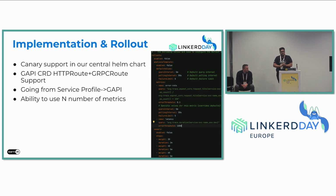The next step was to add support of Gateway API CRDs in our Helm chart, which are specifically HTTP route and gRPC route. With our services still using service profiles, we wanted to make sure that whatever changes we are introducing in our Helm chart are always backward compatible. So all the services which are going to use rollouts should get Gateway API CRDs, and all the services which do not have rollouts enabled should get service profiles. And as of Linkerd 2.16, it's mentioned that all the service profiles are fully compatible and can be replaced with Gateway API.